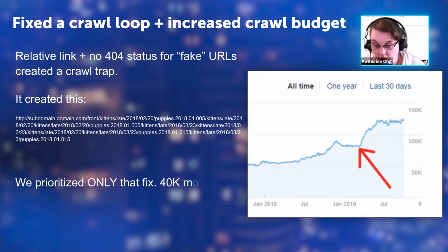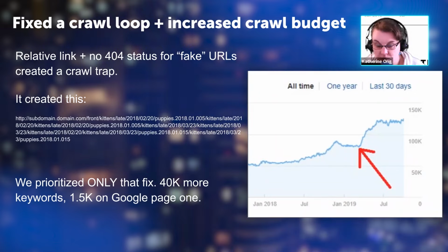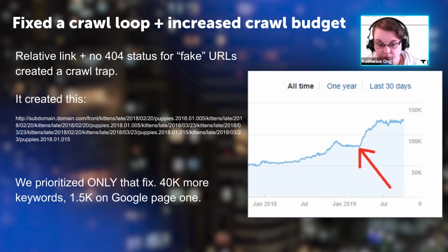So what we did is we prioritized literally just that one fix. And within a month, they had 40,000 more keywords ranking and 1,500 of them ranking on Google page 1, doing nothing but fixing just that. Sometimes this stuff will really matter.